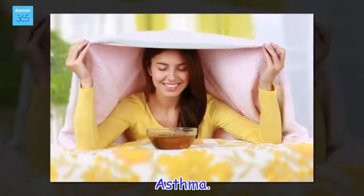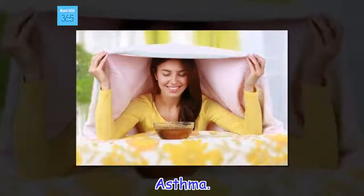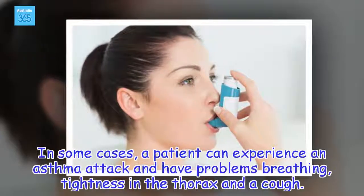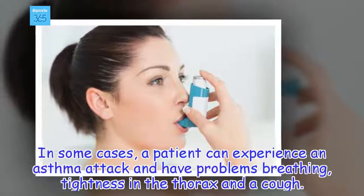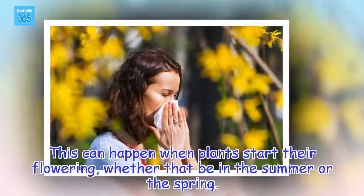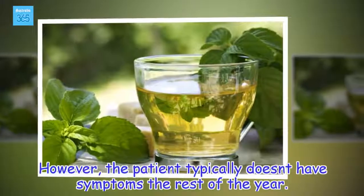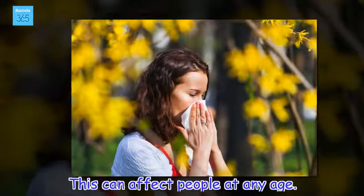Asthma. In some cases, a patient can experience an asthma attack and have problems breathing, tightness in the thorax and a cough. This can happen when plants start their flowering, whether that be in the summer or the spring. However, the patient typically doesn't have symptoms the rest of the year. This can affect people at any age.